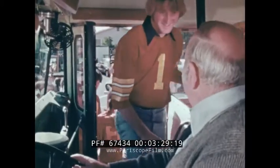Portrait of the passengers. Excited, impatient, anxious, worried about the game ahead. Altogether, a fairly typical football team on the way to an important game.